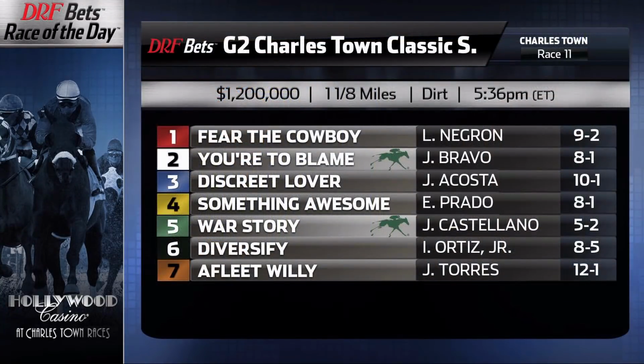Let's take a look at the field of 7 that will be going the 3 turns down at Charlestown. Mike, it's not a big field, but I think there's some quality in here, and you can go a number of ways if you want to follow along with us in handicap. You can go right in post position order. Go over to the Race of the Day page on DRF.com. You can download the free Formulator past performances.